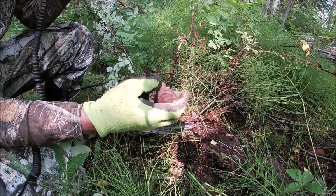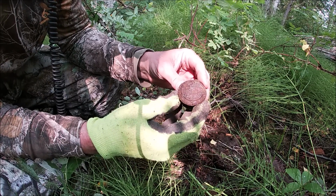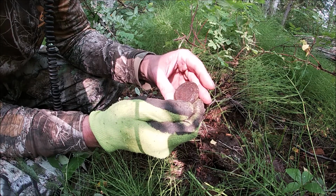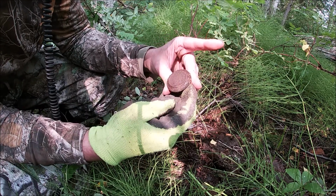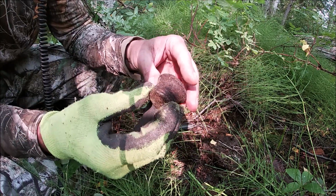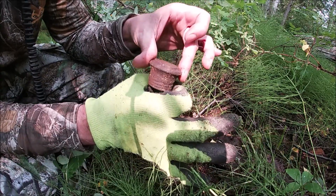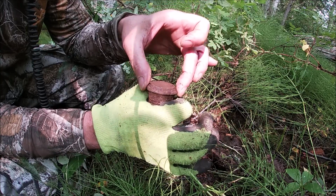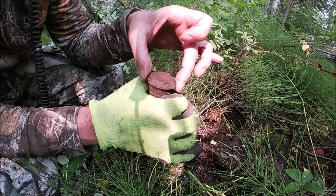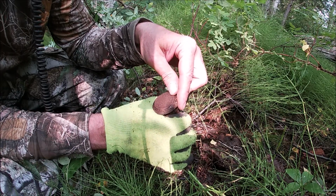Wow. This is an awesome find. I have found these before. It's got writing on it. But this is a cap. There you can see. This cap would screw inside bottles instead of the screws being on the bottle. Oh, that is awesome. I can almost make out what it says.